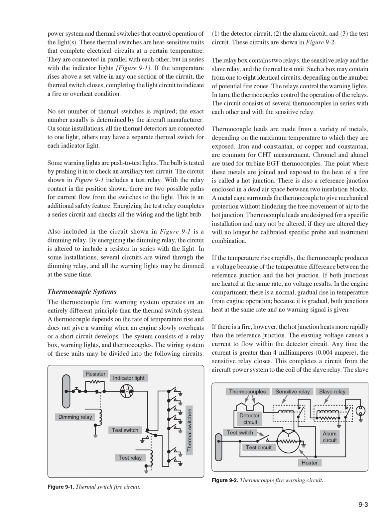The relay box contains two relays, the sensitive relay and the slave relay, and the thermal test unit. Such a box may contain from 1 to 8 identical circuits, depending on the number of potential fire zones. The relays control the warning lights. In turn, the thermocouples control the operation of the relays. The circuit consists of several thermocouples in series with each other and with the sensitive relay. Thermocouple leads are made from a variety of metals, depending on the maximum temperature to which they are exposed. Iron and constantan, or copper and constantan, are common for CHT measurement.